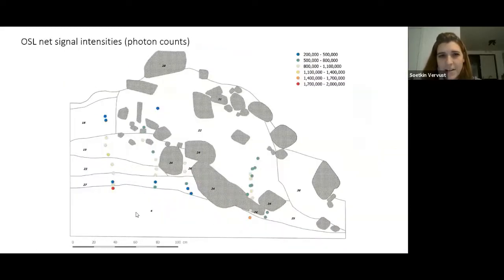Next slide. And then these are the color-coded OSL signal intensities that we measured in the field with the portable reader. So you can see that they range from blue to red, so from lower to higher signal intensities. And normally your older soils in the profile that will have been shielded from light the longest should have the highest signal intensities. And indeed, here you can see that at the bottom of your profile, you get this red and orange dots. So these are really very old soils.